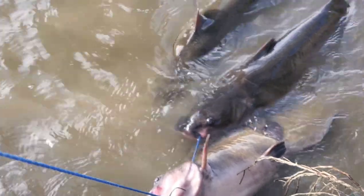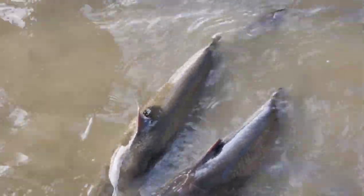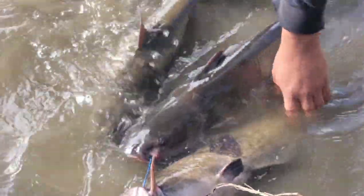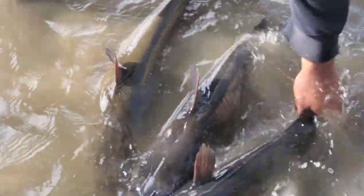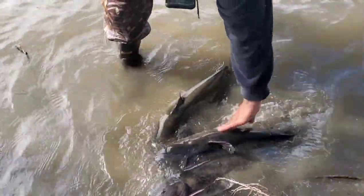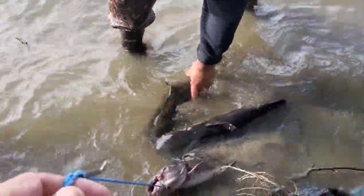Fellas, this is what we got today. It was a pretty good day. There were a couple of them that broke off the line, but we had these three right here. When I came, my friend already had one in a row, and then another one bit right away.